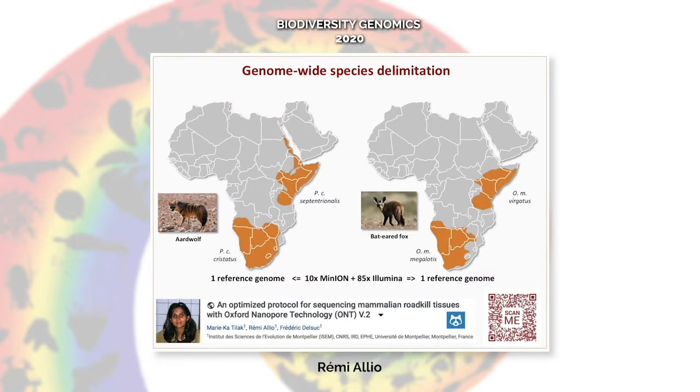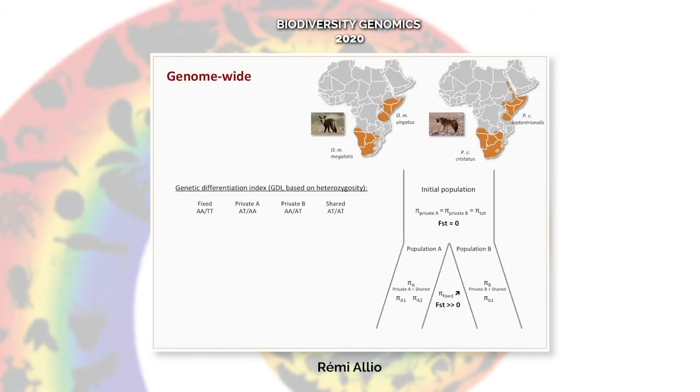Then, to estimate the genetic distances observed between the southern and the eastern population of our two species, we sequenced one additional individual from South Africa and one additional individual from East Africa. Then, we defined a genetic differentiation index which, like the FST statistic, is an index of genetic structuration. However, this new index is based on the heterozygosity of several independent genetic regions. By classifying the heterozygous sites in 4 different categories, such as the heterozygous sites private to population A or to population B, we are able to have an estimate of the population structure.